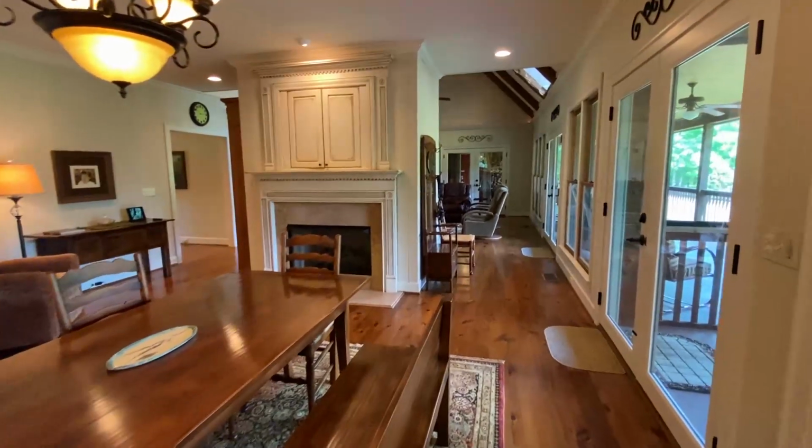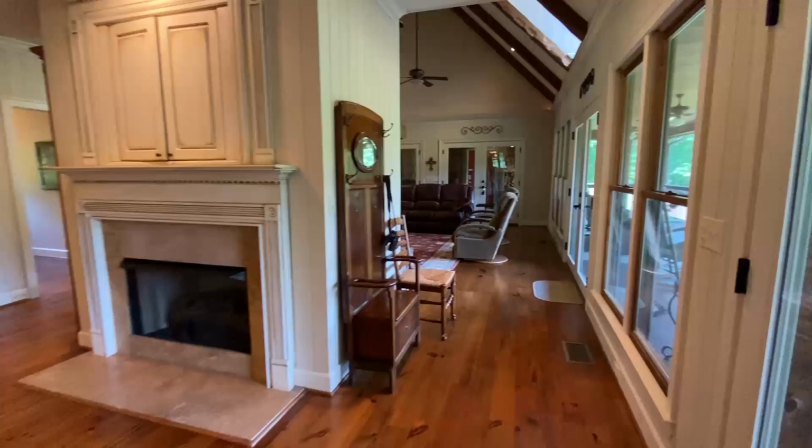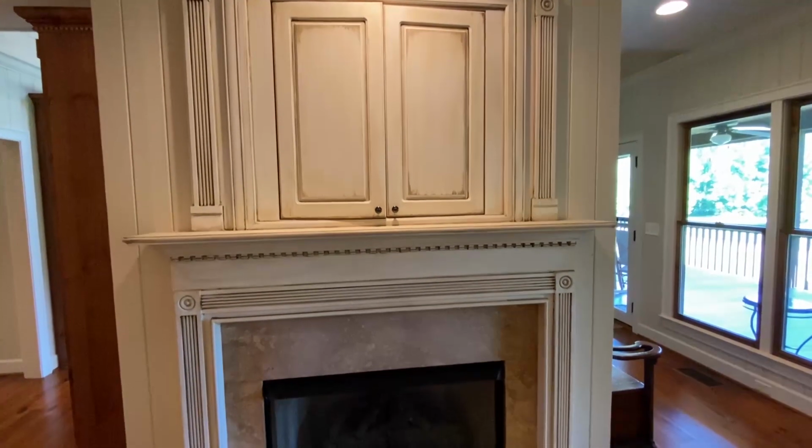And that porch, we're going to talk about that porch. That porch is special. If you ever had porches or country front porches, this knocks it out of the park, and I'll tell you why in just a moment. So stay tuned to that.